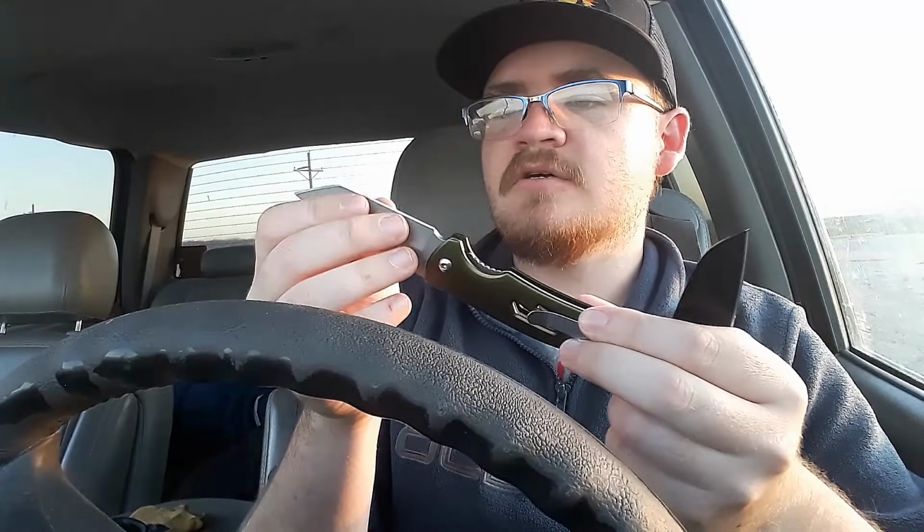Same exact ergos, and actually the ergos to me kind of feel like they work a little bit better with this blade shape. Hollow grind. This one has probably the thinnest grind. Actually, I don't know. This Tonto here is decently thin. Not stupid thin. Oh, we need to check the sharpness on this one. Let's do that real quick.